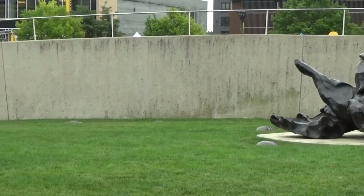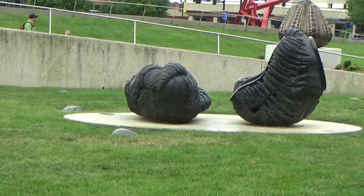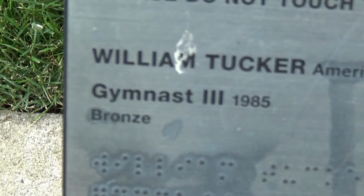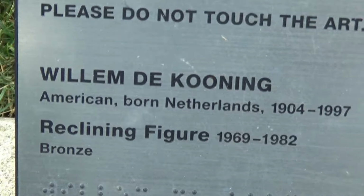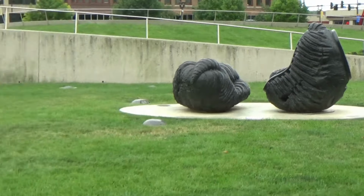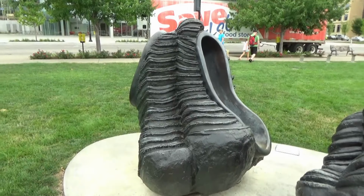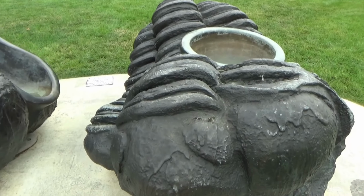You see these three pieces here? I really wonder a lot of times how the artists come up with these names. The one on the left is called Gymnast 3, and this one is Reclining Figure. You call that reclining? I don't know. And this one is called just Order. How the heck do they come up with those names? I don't really see much order here.